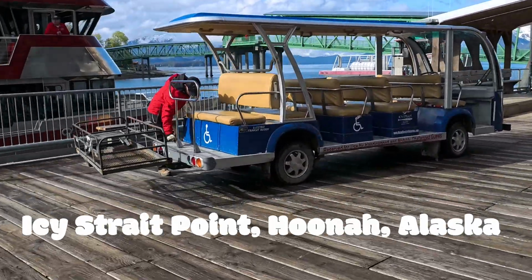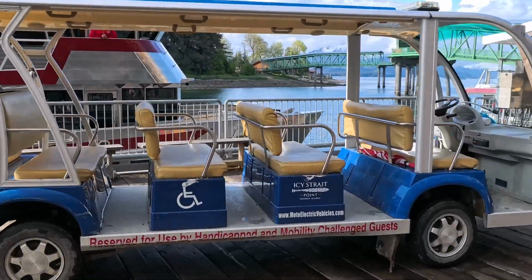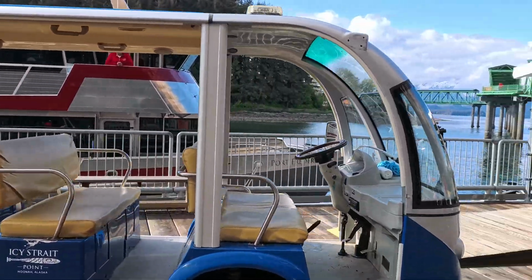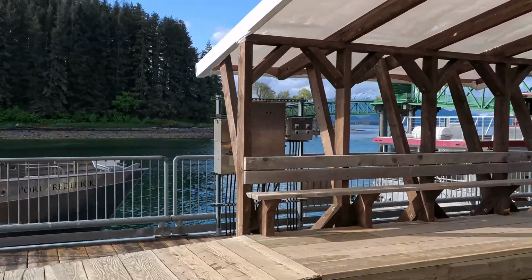Good to know. If you need a ride up to the top, they have a little shuttle for handicap wheelchair, which is great for us to know. Because someday I plan to bring my mom here.